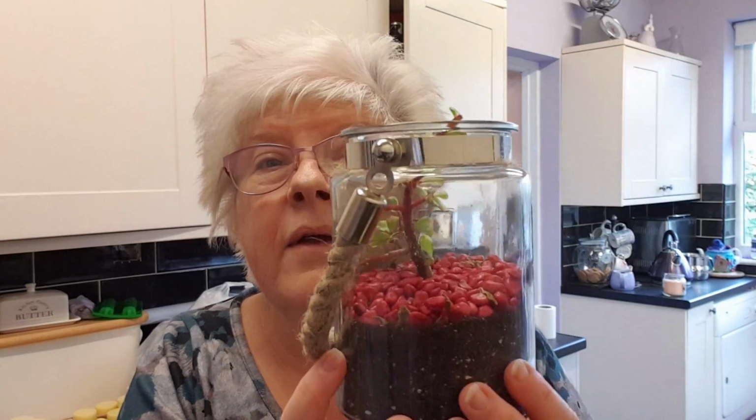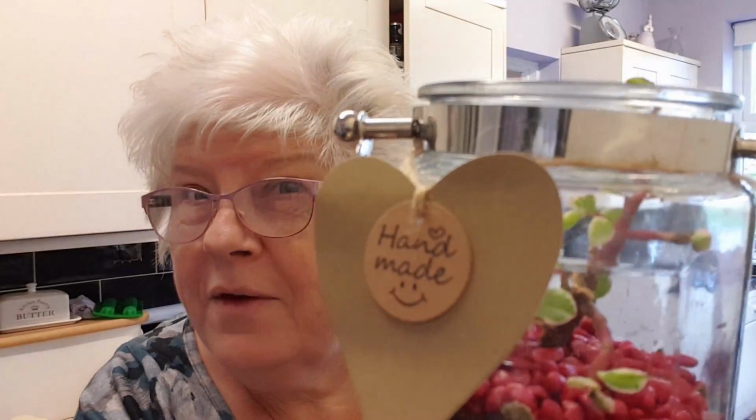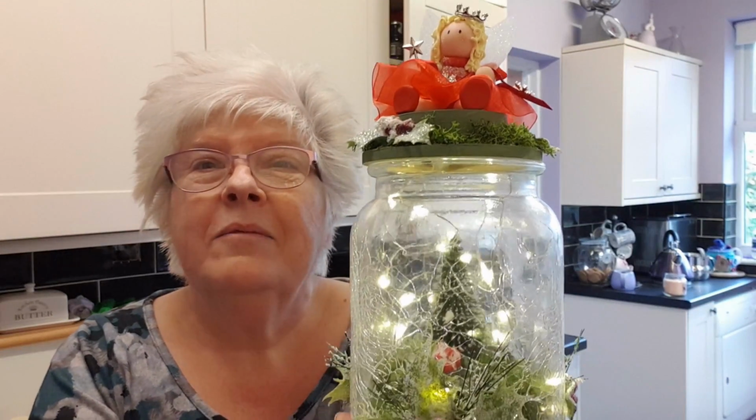Look at that. There was a lady selling all these kind of things, and I thought, yes, I'm going to have one of those for the windowsill in the kitchen. And she told me how to look after it. So, yes, that was lovely. Now this next one, it's absolutely stunning. And the lady actually lives in the next town to me. Look at that.